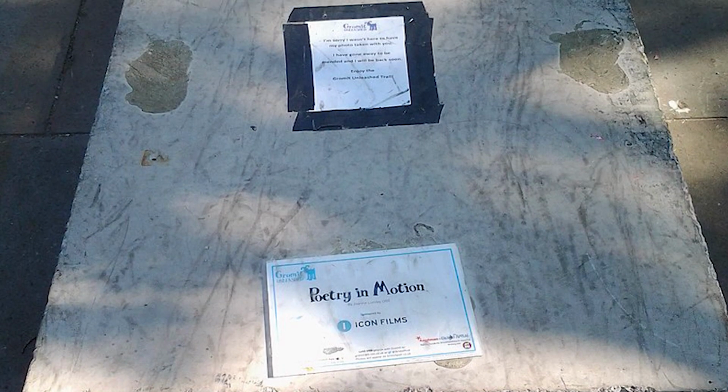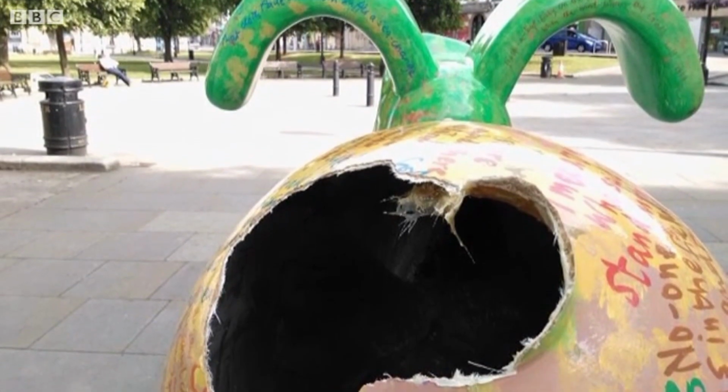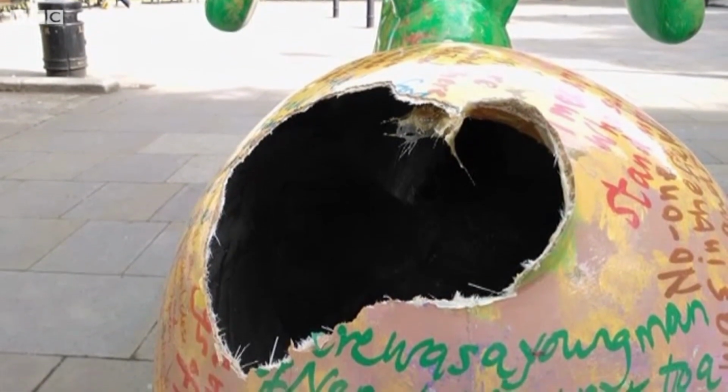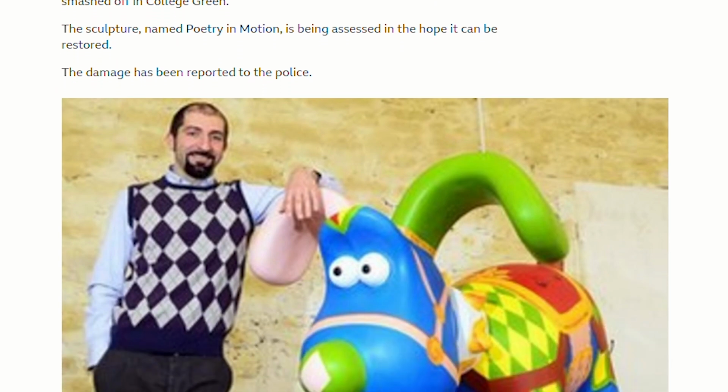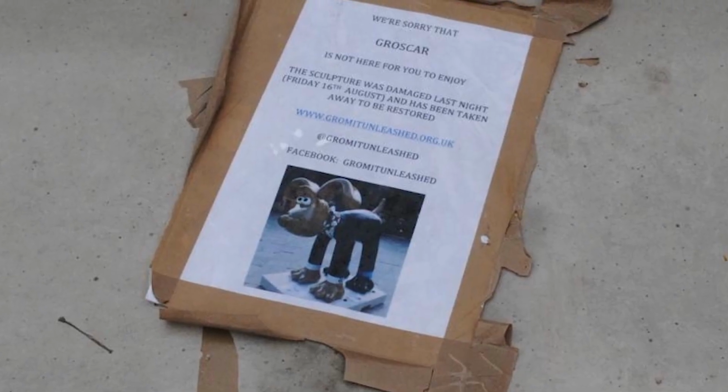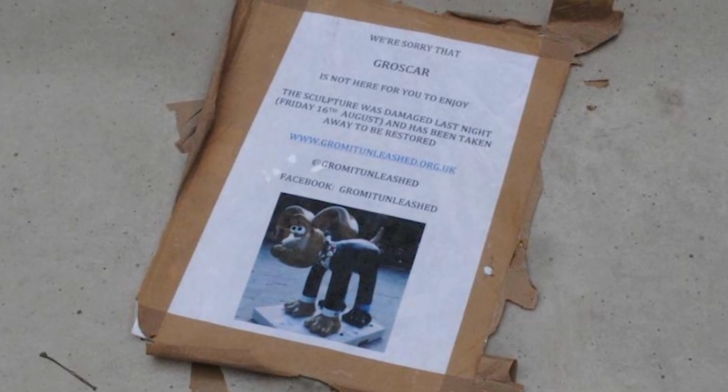This is why we can't have nice things. The most notable damage was to the statue Poetry in Motion by Joanna Lumley, which had its tail ripped off. Carosello by Guilino Carapia was pulled off its plinth entirely, whilst Grosscar by Chris Taylor lost an ear.